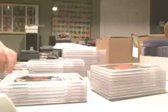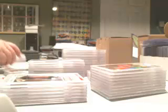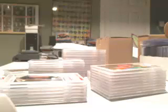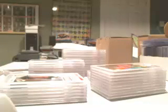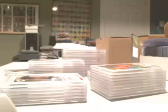I just want to put these in order. '81 Donruss Jackson. '81 Donruss Stargell. Two Dave Parkers. Billy Williams and the two Stargells. Okay, so they're all in and in order.